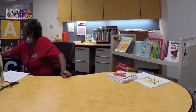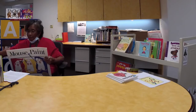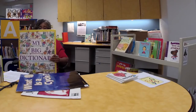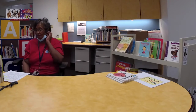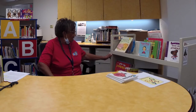We have a whole series of these, like A sound, B sound, all those books. Also over there we have our big books, like Mouse Paint. We have some for learning and for fun. Like this one will be for learning, what is a cycle, and my big dictionary. So if you're teaching from home this year and want to take a story time, snack break or something, those would be good for the kids to flip through, or maybe you can read them with them.